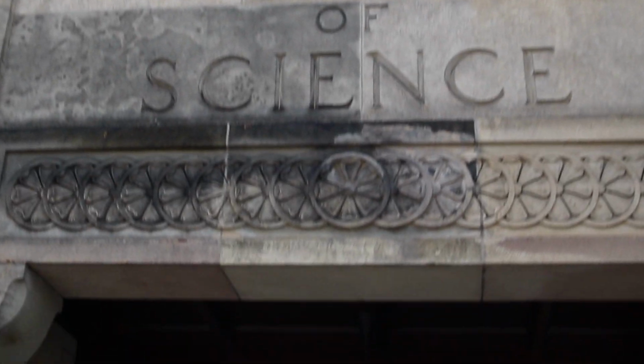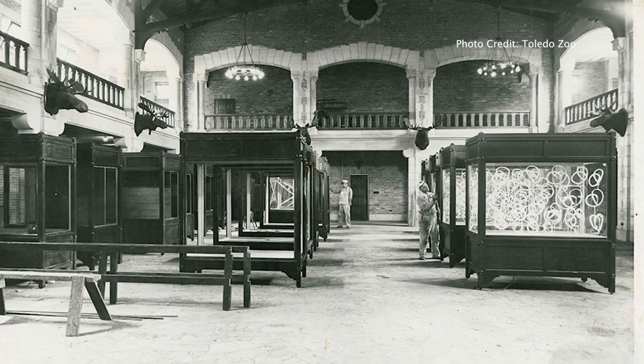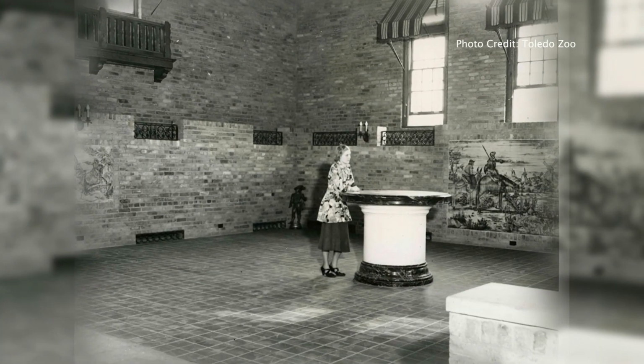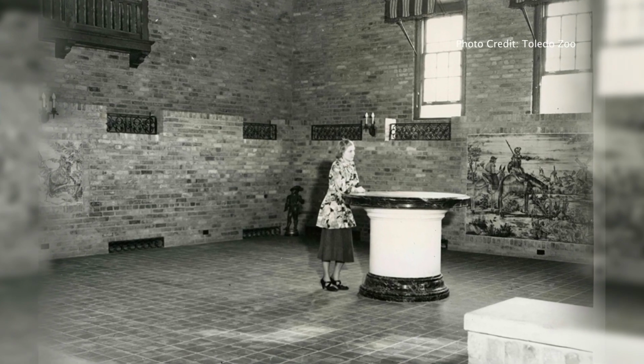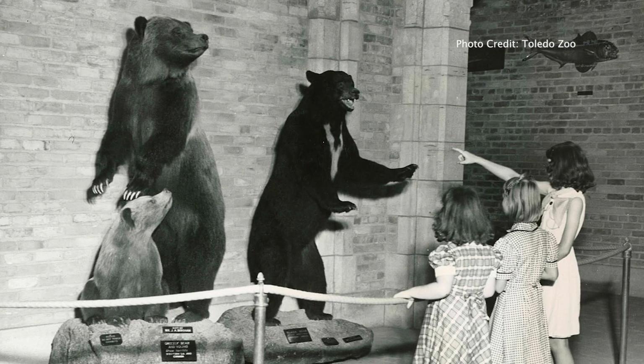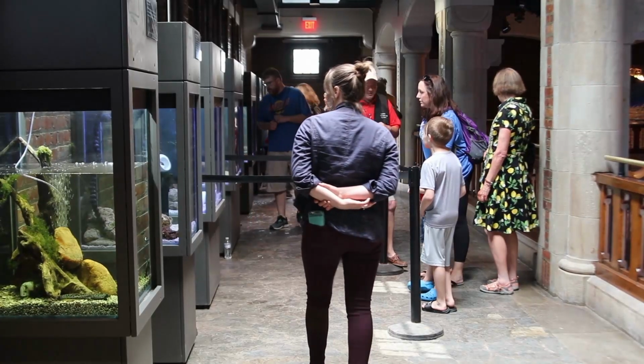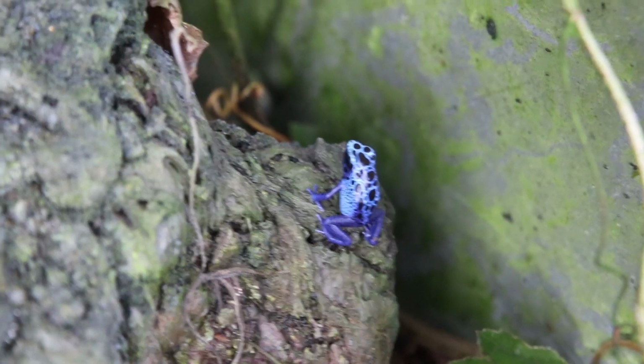The original Museum of Science here at the zoo was opened almost 81 years to the day back in the 1930s. It was a museum of science. It actually had a wide array of collections, but it closed down about 40 years ago. So for us to be able to turn the museum back into a really rich and important set of exhibits for the zoo, especially exhibits that highlight the wonders here in Northwest Ohio, was a huge win for us.